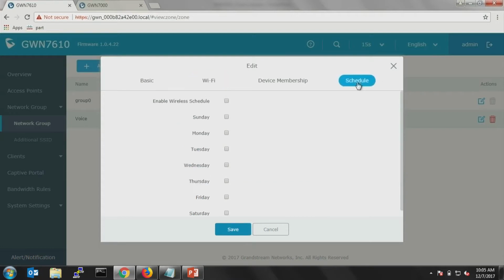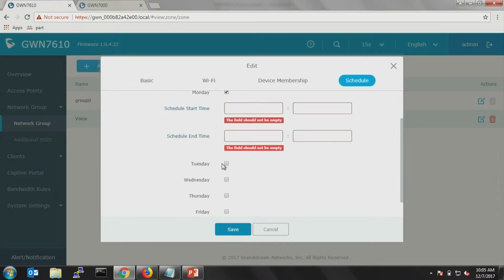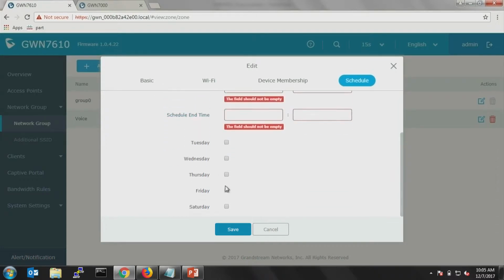You can also, when you create, for example, an SSID for guests, specify the upstream and downstream so that your network will not be eaten up by the streaming from guests connected to your network. You can also schedule. When you create an SSID, you can, for example, use it only for office time from Monday to Friday, so that people who come after office time or out of business hours are not going to be able to connect to the access points, even if they have the right credentials.